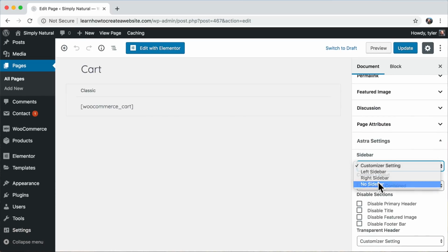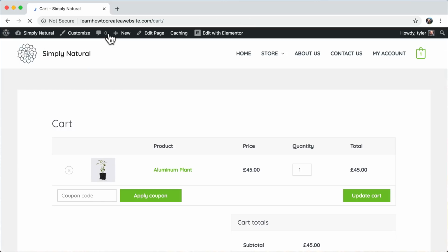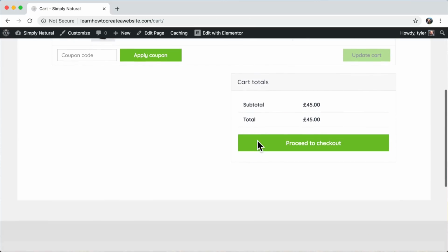Customizer settings. No sidebar settings. And yeah, I mean, we could probably put in customizer settings then if we have no sidebar. Let's see. We'll see. Trial and error. Okay, good. That's pretty good.